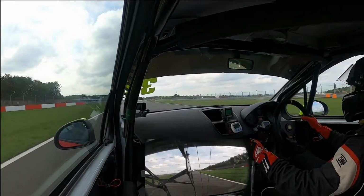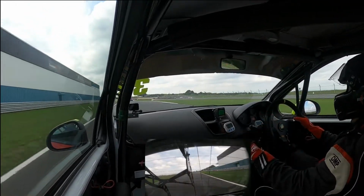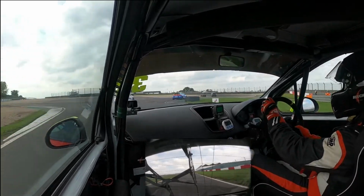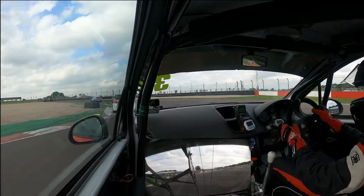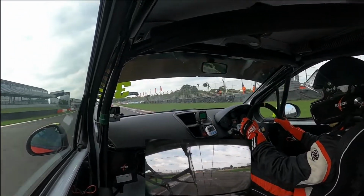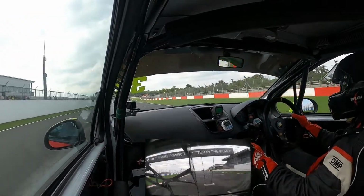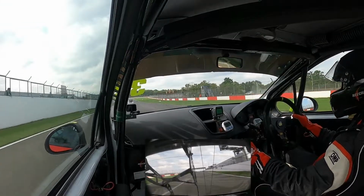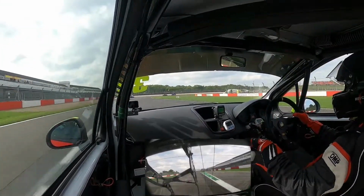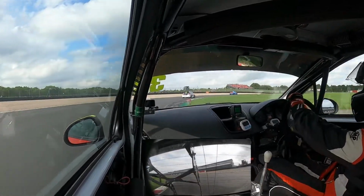I think that was a bit of contact between the two cars in front, the Scirocco and the Golf there. And you see there the Golf just pulling away on the straight because I'm in that fourth gear, I don't have the drive out of that corner anymore. So it's nursing it home for the rest of the race now.